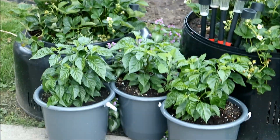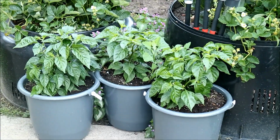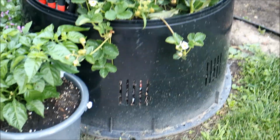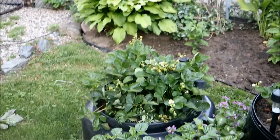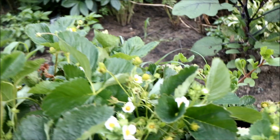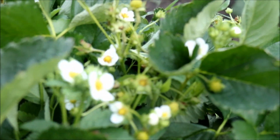Also new this year, I'm trying some pots, well, buckets I got at the dollar store, with some new peppers that I have going there. If you guys recall, last year in these containers, these big black ones here, we had cucumber. This year I've got strawberries in there, and they're just coming up to flowers now. There's a lot of tiny strawberries in there.